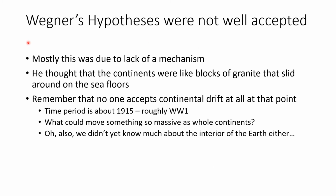So Wagner's hypothesis lacked a clear mechanism. He was thinking in terms of the continents being like blocks of granite that slid across the seafloors. It doesn't really work like that, and the fact that he couldn't explain the nuts and bolts of it, the actual how it could do that, was a big barrier.